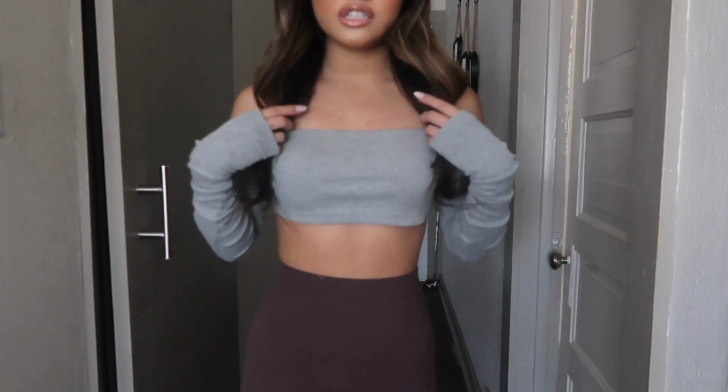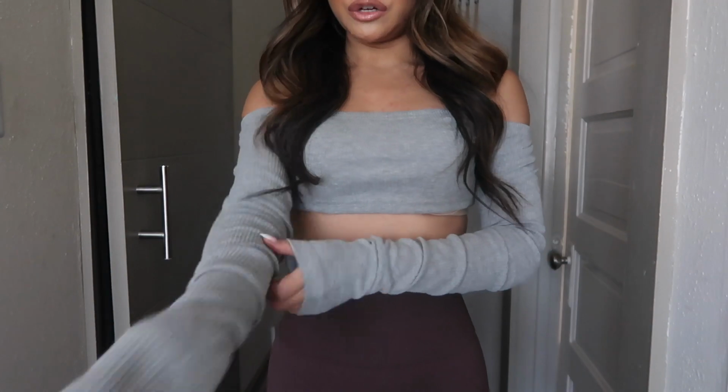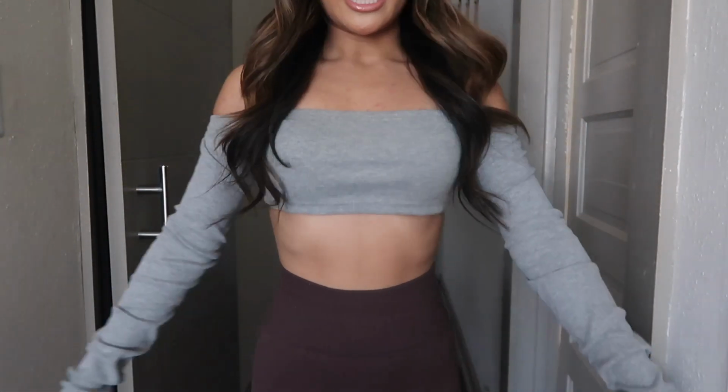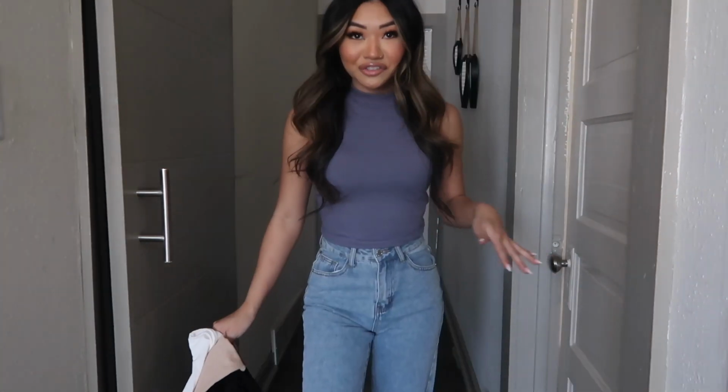Okay, here is the next item. It's just this off-the-shoulder gray top. This is what it looks like. It's really cute. It's pretty long too. It's just a really simple gray crop top. These are the next two items, and all I have to say is I'm shocked.